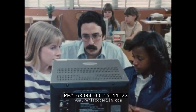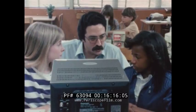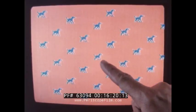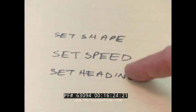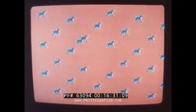Is there a limited amount of shapes? Not really, because there can be as many as you can define. You can tell the computer to use the new board, to shape any of these sprites. To do that, they needed to learn all new command words. Now, if we wanted to tell it to move, we have to tell it how fast to move, so we can use set speed. All right? We can also change its heading in a certain direction. So to do that, you can just type in set heading.